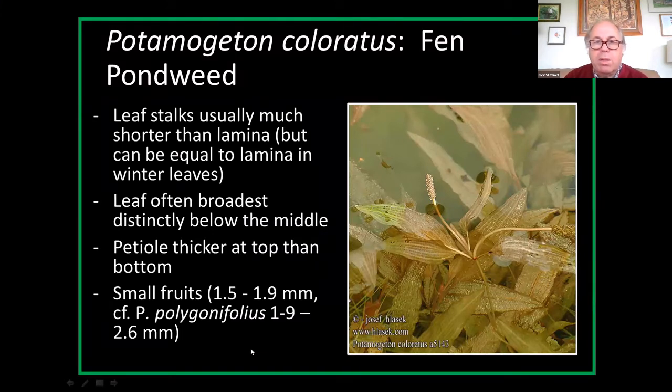And the feature to look out for are the leaf stalks of both the floating leaves and these opaque leaves and the underwater leaves, which are usually much shorter than the leaf blade. They can be a bit longer in winter, so you need to be a bit careful with overwintering plants. Often the leaves, in both types, are broadest about a third of the way up rather than in the middle of the leaf. And the petiole is often wider at the top than it is at the bottom.